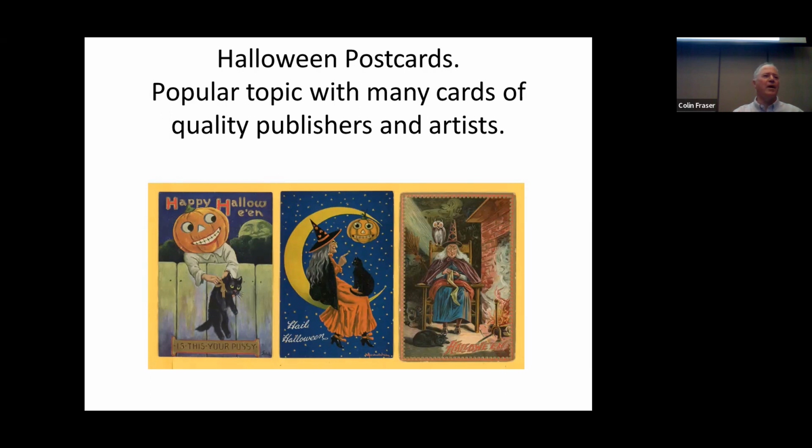Those might be the Winch cards, where the artwork is just fabulous. There's nothing wrong with these. And I wanted to show these because the one is a jack-o'-lantern, there's a black cat. Then we got a witch on a moon. So there's different ways to collect Halloween. If a person wanted to collect witches, they could collect Halloween witches. That would narrow the scope of the collection. Might make it easier to collect in some ways.